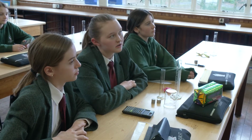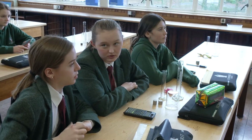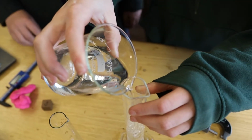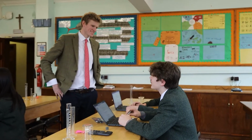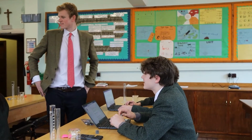I think physics really helps me with other subjects like maths and biology, which is one of the main reasons why I chose physics for my GCSE course. I often see a connection between physics and chemistry. Physics goes very in-depth in some of the topics that we look at in chemistry, and I find it very fascinating when physics and chemistry combine.